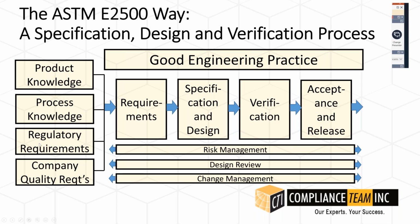The regulatory requirements hopefully will be fairly well understood within your company, and then your own company's internal policies and requirements. Once again, as a side note, if regulatory and company requirements are inconsistent, and you're inspected and you find that your company's procedures are not being followed, your argument can't be that it still meets regulatory requirements, because you'll still get enforcement actions for not meeting your own policies.